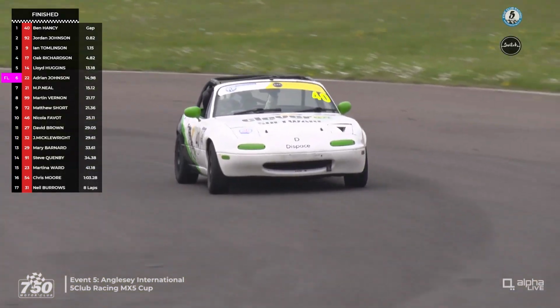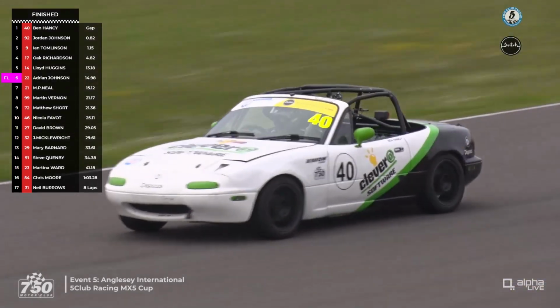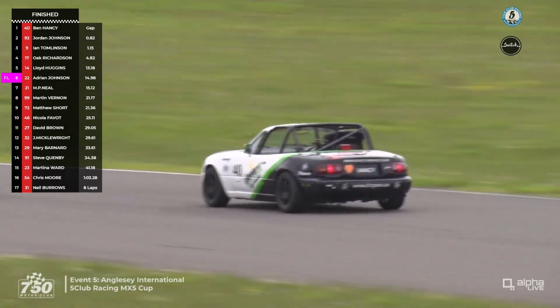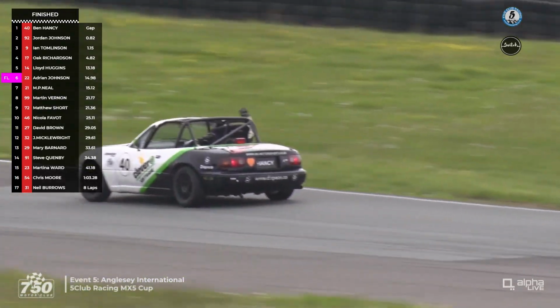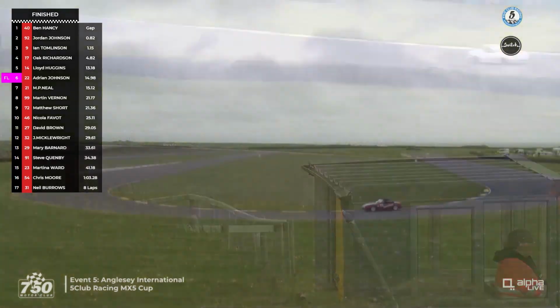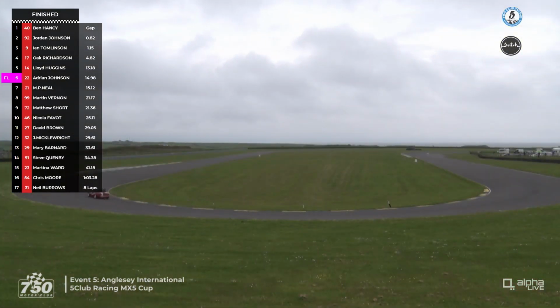We never like to see contact, but there was definitely a slight collision there between Hansey and Jordan Johnson. But I think a deserved result, purely because of the speed that he's had all weekend. Jordan Johnson will be frustrated again, but he'll live to fight another day and look forward to the next round.